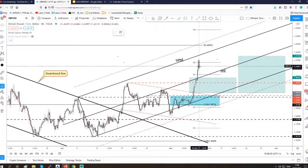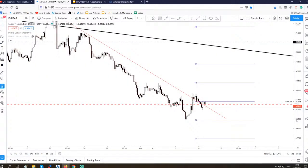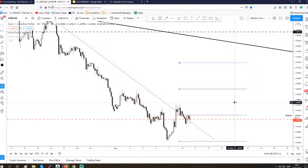Okay, I will take a look also, let's take a look at the EURCAD. One moment. I've talked about this one on the 2-hour time frame. So right now the pair is at short-term and near-term support. It has jumped above the immediate downtrend line, but the pressure is still high here. I've told you that we have a major downtrend line here.